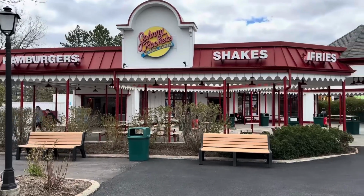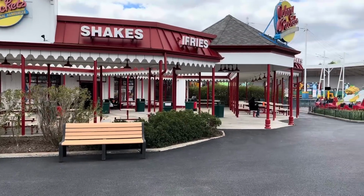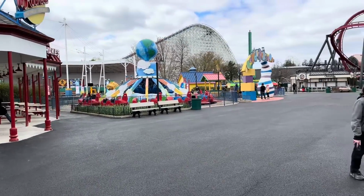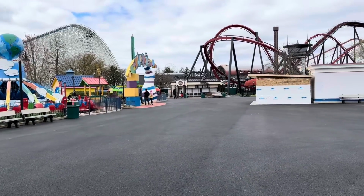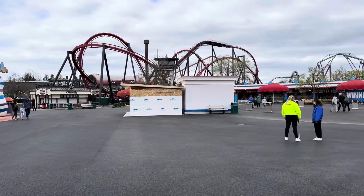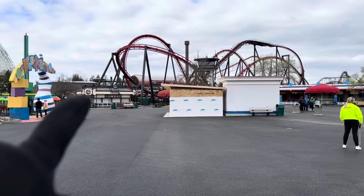So they in fact have two Johnny Rockets. So if you're craving a cheeseburger over in Yukon territory, you can stop here before you hit American Eagle or X-Flight. X-Flight is a great ride. It's so smooth. You can see Demon right behind there.